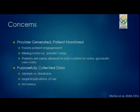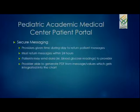So other concerns with these different models: if a physician is hiding notes, maybe you do a psych eval or something and hide the note, then some say it's a disservice to the patient. Patients are rarely allowed to generate notes of their own. And then with some of the purposely collected data, like the smartwatches, is it a lifestyle? Again, I hit all my Apple milestones versus it says I walked 3 miles. Accuracy: if I ring my arm 100 times, did I walk an extra mile today? And how does that get logged? And then the legal implications.